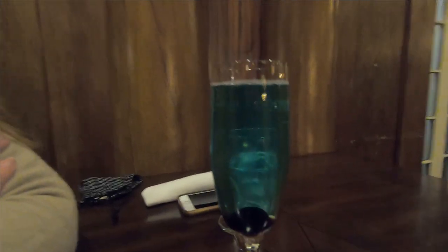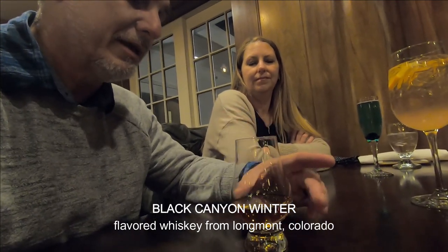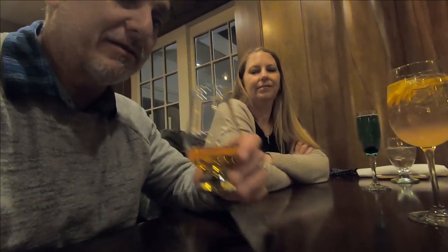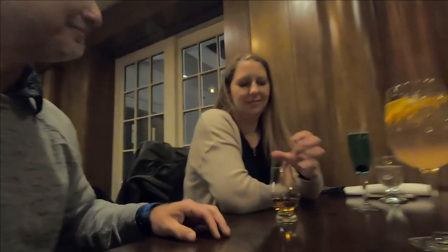Something like agave. Oh, it's a blue agave. This is the Black Canyon Winter. It's a Colorado whiskey. So I'm excited to... oh my gosh, you guys smell it.